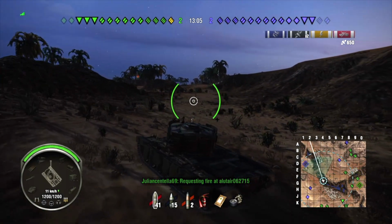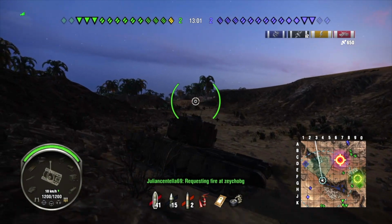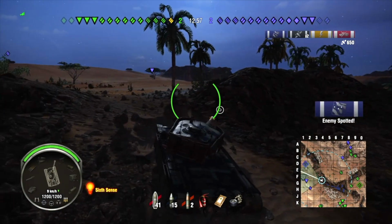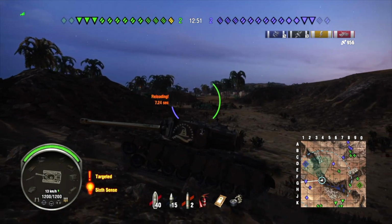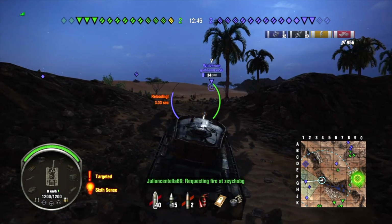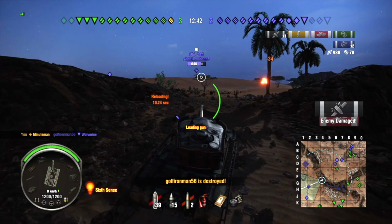And yeah, Minuteman's got 1,200 hit points. Its hull armor is 102 at the front, 76 at the side, but it also has spaced armor at the side, and 51 at the back. Now the turret has 279 millimeters of armor at the front, 127 at the side, but it also has spaced armor, and 122 at the back of the turret, which also has spaced armor.